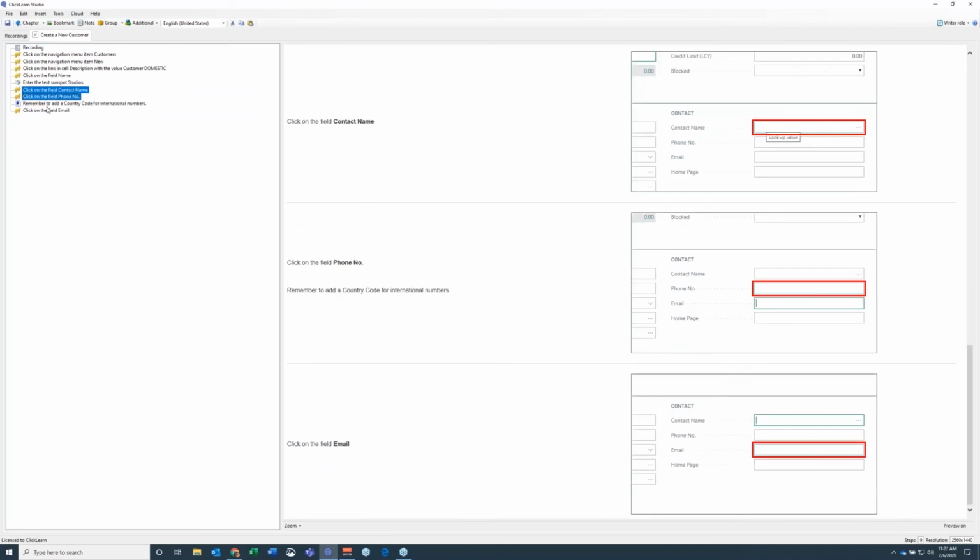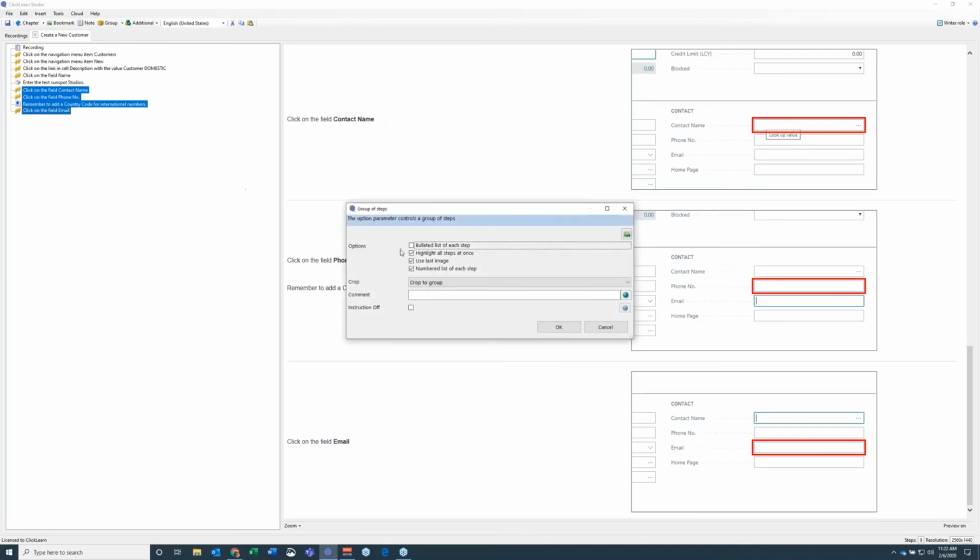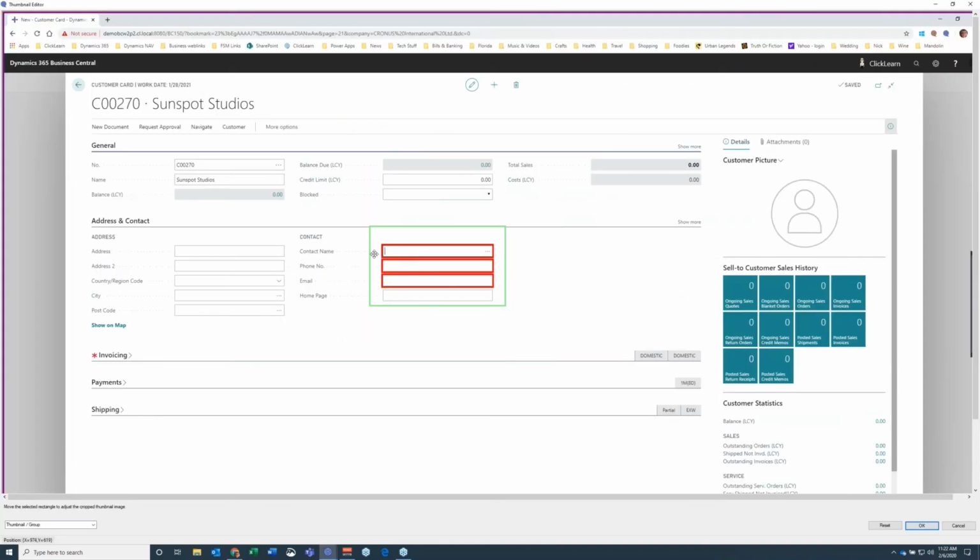Holding the control key on the keyboard, I'm going to use the group functionality. And when I group them together, I'm going to keep the check for our numbered list for each step, but I also have an opportunity to edit the image a little bit. So if I want to show a little bit more of the area from where they need to gather that contact name, phone number, and email, say okay here.